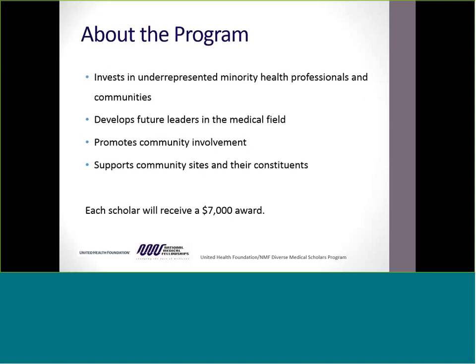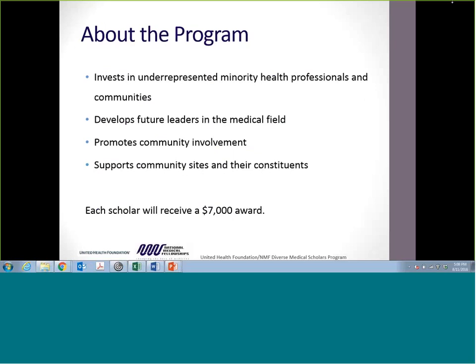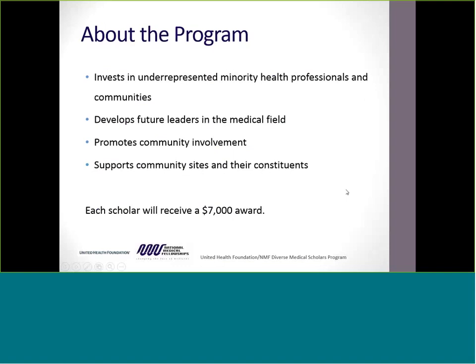So this particular program invests in underrepresented minority health professionals and communities. It develops future leaders in the medical field and promotes community involvement. It also supports community sites and their constituents, because the work that our scholars do at the community sites, time and time again, we hear from the sites and from the mentors how impactful that work is and how much it's really helped them to further their goals. So each scholar, if you are selected as a United Health Scholar, you receive a $7,000 award.